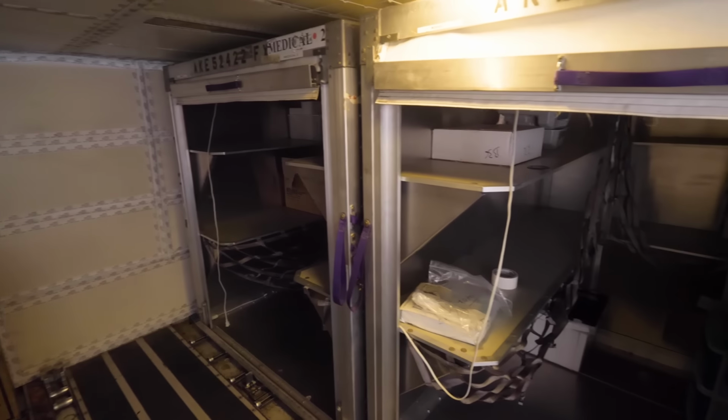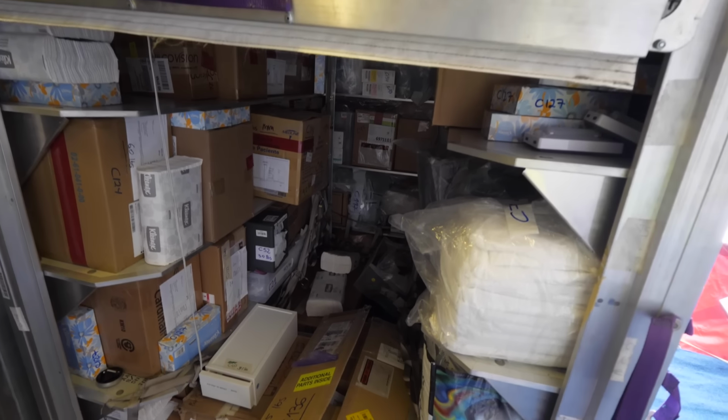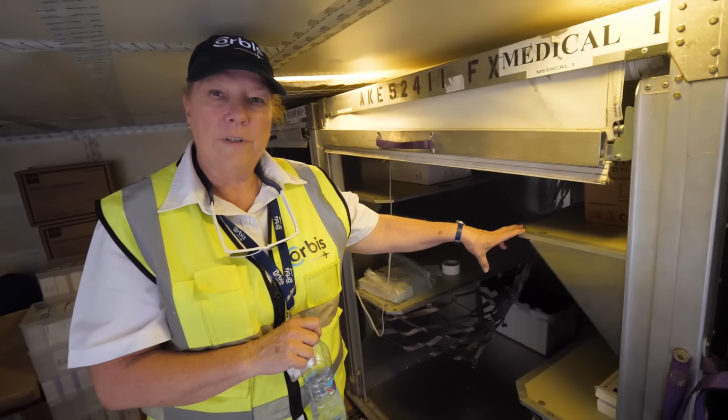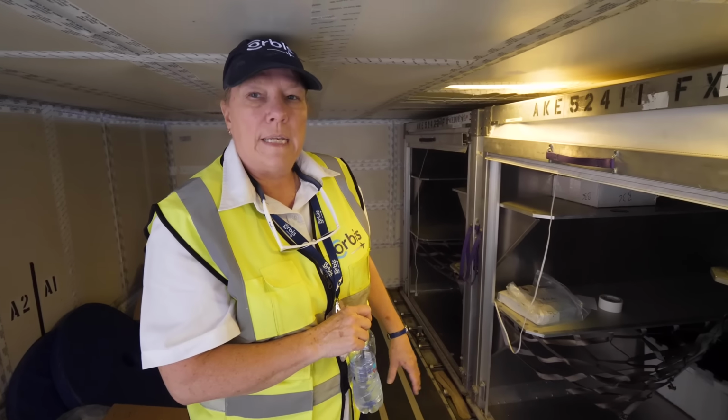So we have to carry everything with us, including our medical supplies. They're carried in these 3 LD3 containers. These containers were made special for us with added shelving. So this is where the nurses come to restock what they need upstairs.